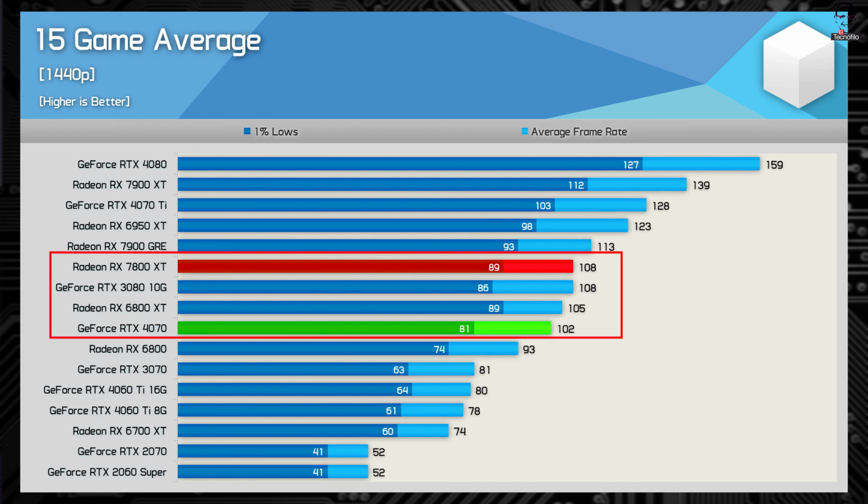the 6800 XT 105, and the 4070 102. At the end, you can see it's like the same. The only weird thing, or not weird, you know, like in an awkward position, is the RTX 3080 10 GB. But it makes sense because probably the VRAM is helping to give this kind of performance. But the 3080 is a very strange GPU nowadays to buy and even to find.